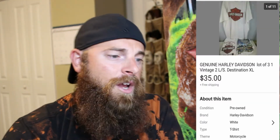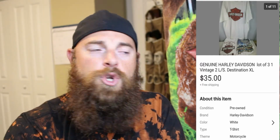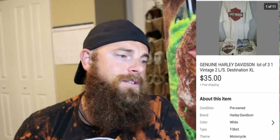This one right here is going to be a lot of 3 Harley Davidson shirts. Only one was vintage, which was short sleeve. The other 2 were long sleeve. They were destination shirts. One was from Korea, one was from New York City, and one was from Florida. Like I said, I got $2 a piece and $35 free shipping is what they sold for. They did go in and pay a flat rate for $7.52, so I made some decent money there. And they took about 2 days to sell.